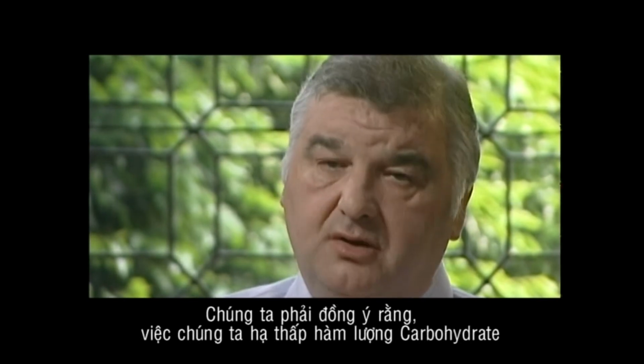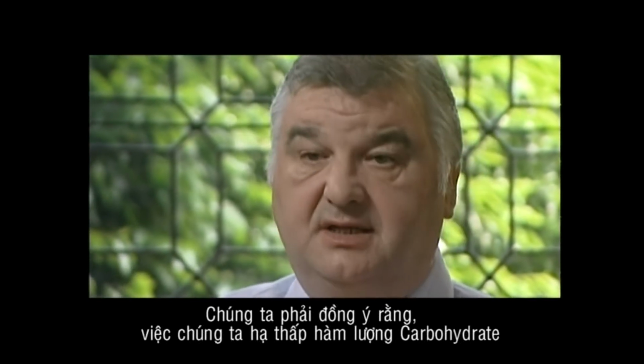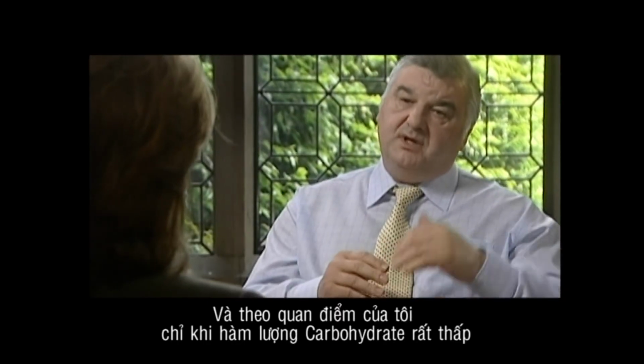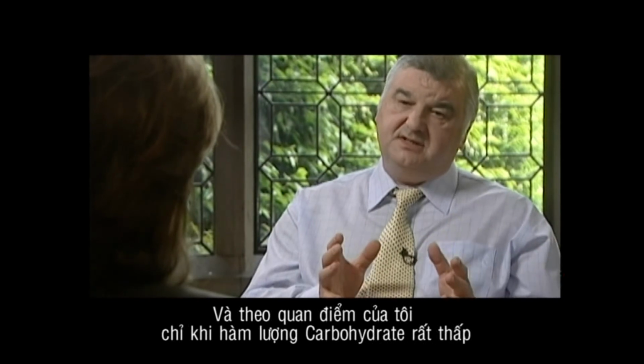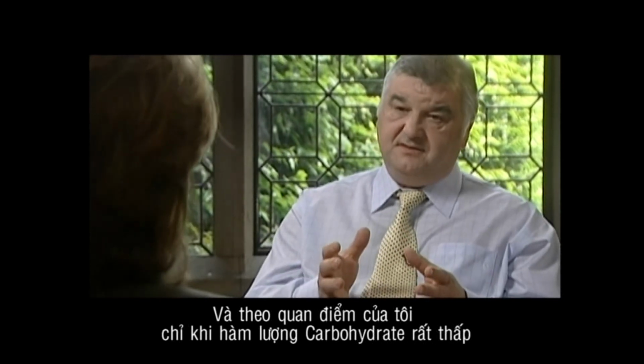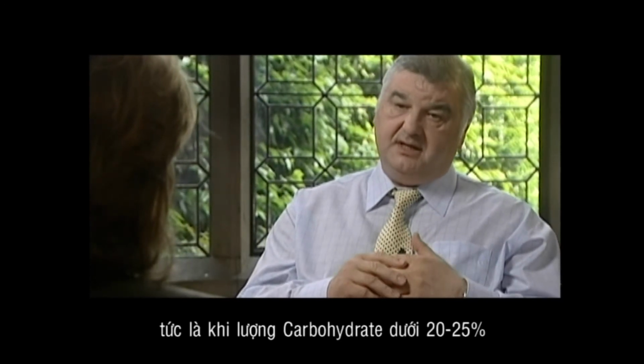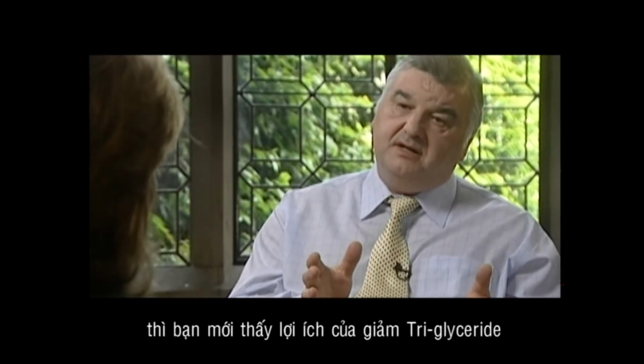Now the second important finding that we observed was that there were no significant adverse changes in the lipid profile. I mean, one might argue that with a lowish carbohydrate content in the diabetes-specific feeds, we might have seen a reduction in triglycerides. But I think we have to accept that when we lower carbohydrate content in these feeds and increase the fat content of the feed, it's like a balance, it's an offsetting one with the other. And in my view, it's only in very low carbohydrate diets, when you get to a percentage less than, say, 20%, 25%, that you'd start to see significant benefits in triglycerides.